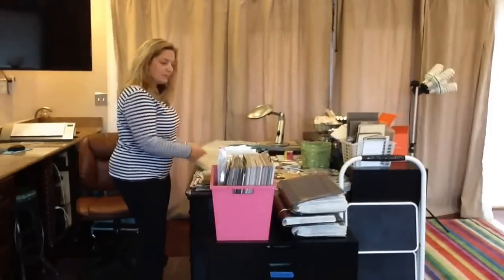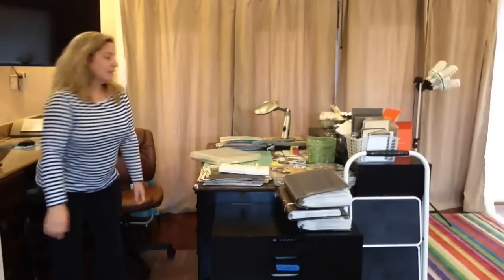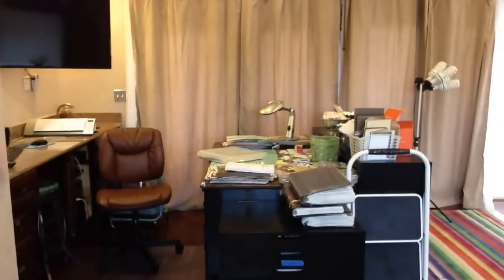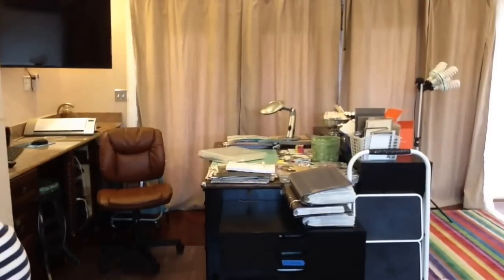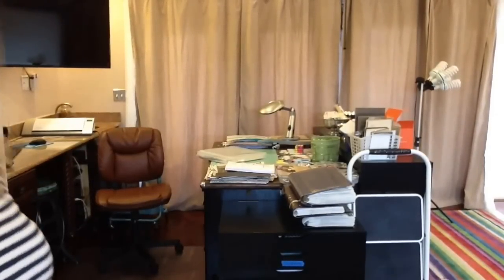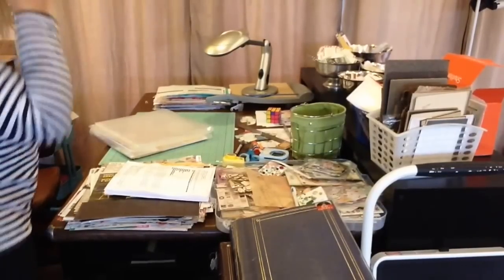And I'll just move this out of the way a little bit so you can see how messy my desk is. Let me pause for a minute, but I just kind of wanted you to see the whole setup right now as it is. Yeah, it's a mess, but it won't be for long. Okay. So this is the mess we're dealing with.